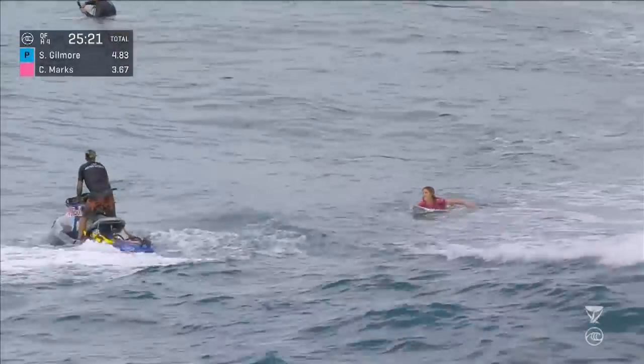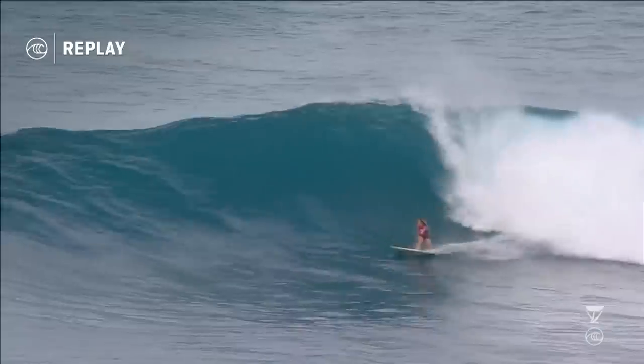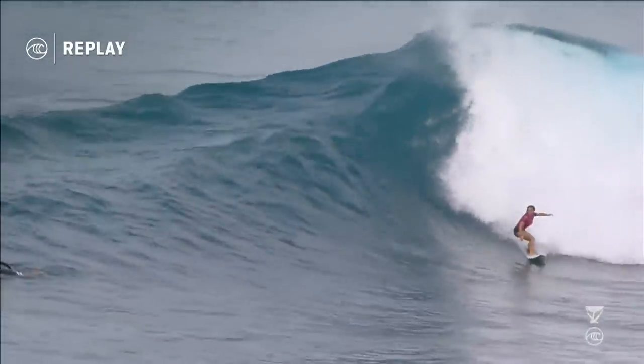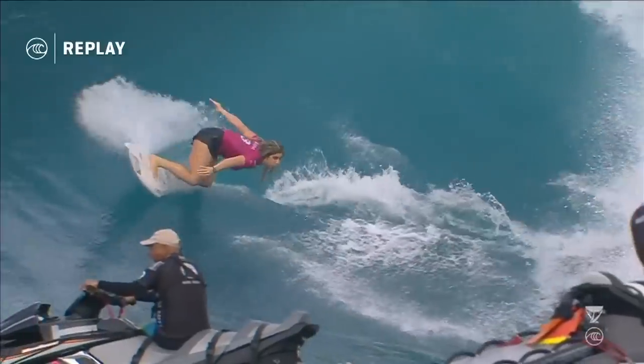First wave 3.67. Nice drop here, big late drop there from Caroline, big snap in the pocket, but that was kind of all she wrote, which I don't really mind. Get another wave under your belt, try and keep that momentum, that rhythm going with the ocean. The longer you sit there, the more that pressure builds. You've got to find your form through these heats.